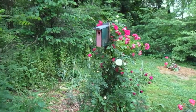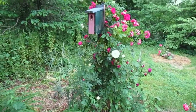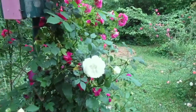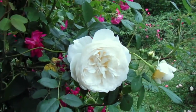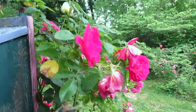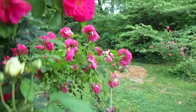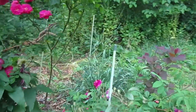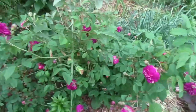This is the birdhouse bed, and I love this bed a lot. I always feel a little bad coming near it because sometimes we have birds in it. I don't think they're nesting now, but they'll just have to cope. The beautiful creamy white is Claire Austin. Up above is John Cabot, one of the Explorer roses. I love the Explorer roses. They're great roses. And a relatively new to me rose that I am just enchanted with, this purple rose, Hippolyte.